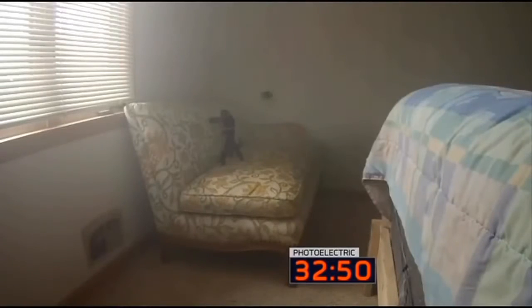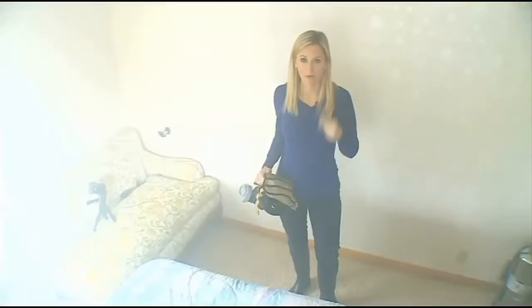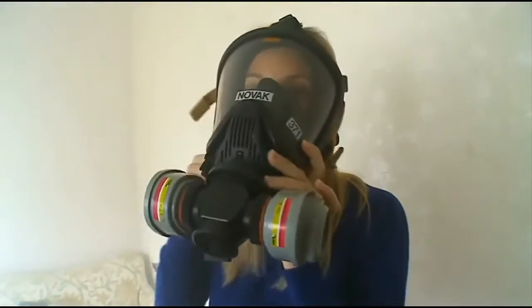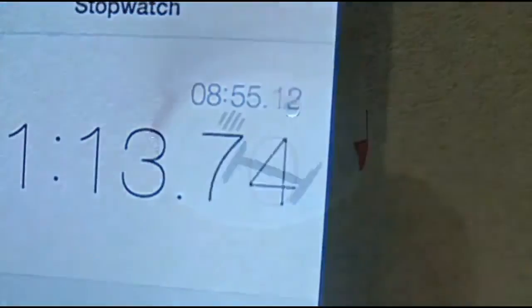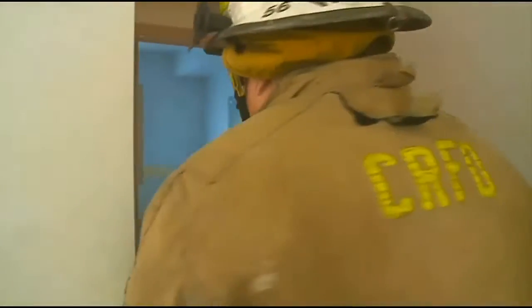You can still see clearly through the room. Another 15 minutes go by, and the smoke started to irritate my lungs. And it's starting to bother my eyes, so it's time to put the mask on. This will help me with my breathing. As time ticks by, the ionization smoke alarm still hasn't sounded. It becomes harder to see through the smoke. Novak eventually needs to put on a mask, and Williams decides it's time to retreat.